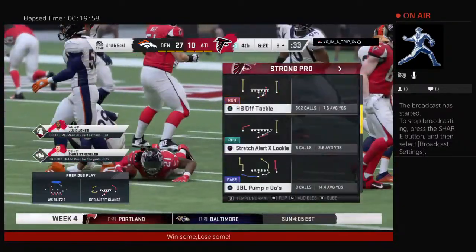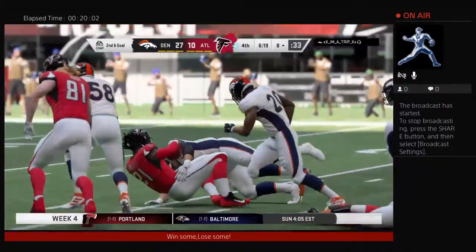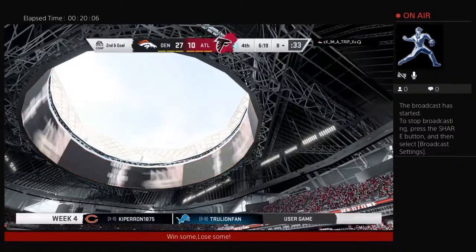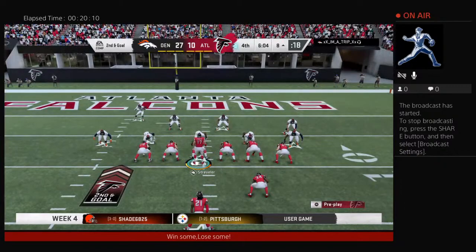No gain on the play that time, and it sets up 2nd and goal at the Broncos' 8-yard line. Nothing on first down, so the ball remains at the 8-yard line. 2nd and goal.